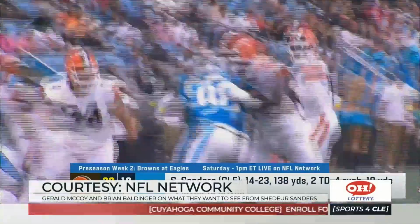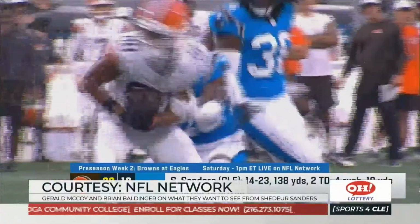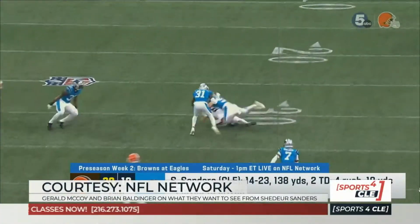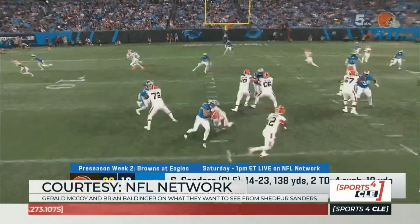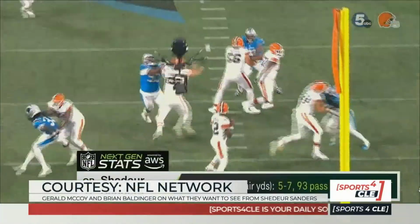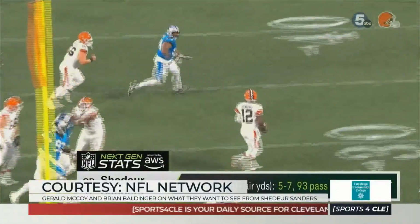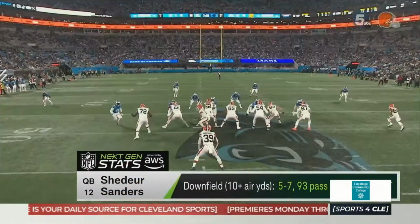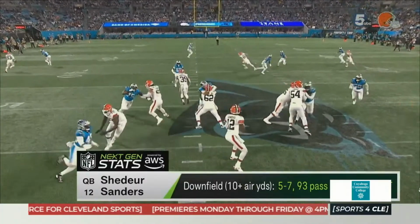What I would say, Gerald, is continue to do what he just did. He led this team to scoring drives. The team is going to respond to you. And they responded against Carolina. Can they do that against the Eagles in Philadelphia this weekend? Whatever amount of reps and opportunities he gets, keep driving the team. Keep the team moving, especially finishing it in the end zone.